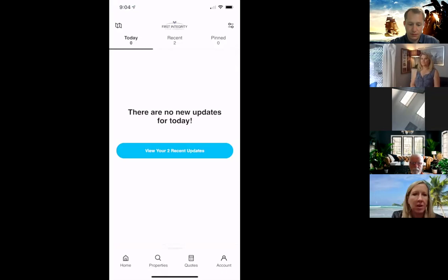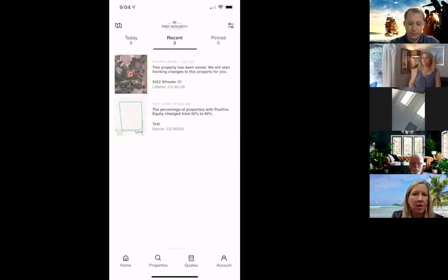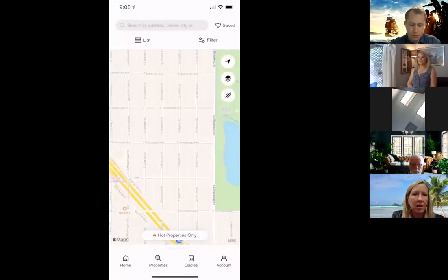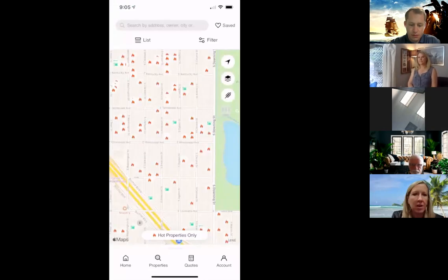So it's a nice way just to keep track of past clients or potential prospects that you're trying to go after for a listing. Then you have your old updates here, and that's for both farm and individual property updates. And then anything that you pin is going to be here as well. And then along the bottom, besides your home screen, you have the search property screen. And this is where you're going to be doing the most of your work from. So this is where we're going to do most of our demo out of.